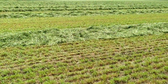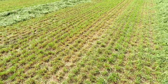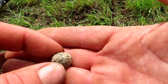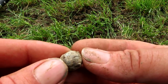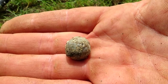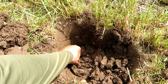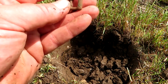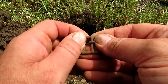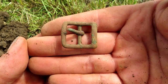On to the next. I'm on this new field, brand new. You can see it's been ploughed, look, because the silage has been planted in strips. And I've just had a lovely signal down here, which turned out to be a musket ball. Methinks, yeah, it's a musket ball. Oh, nicked it slightly. So there's old stuff in here, and this field's quite large. Oh, this took a bit of finding. Must have been on edge or something. Ah, it's a buckle. I don't think it's particularly old. Yeah, probably Victorian. Lovely little buckle. On to the next.